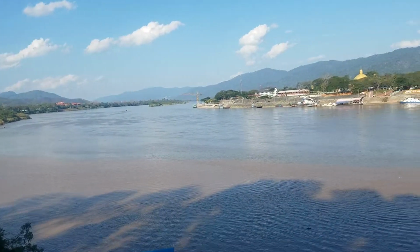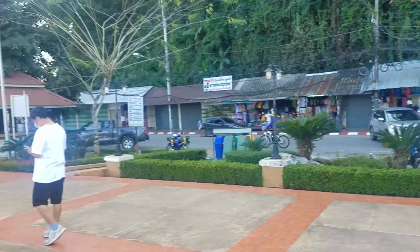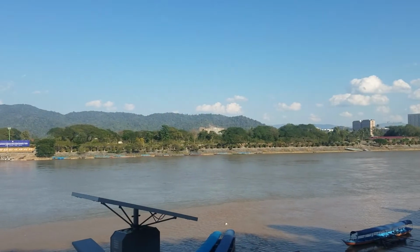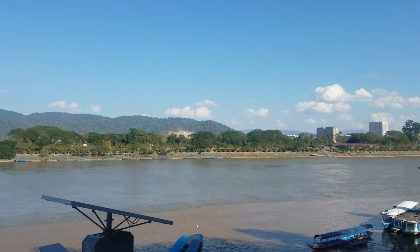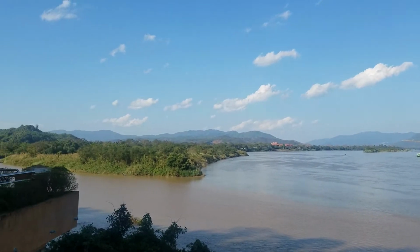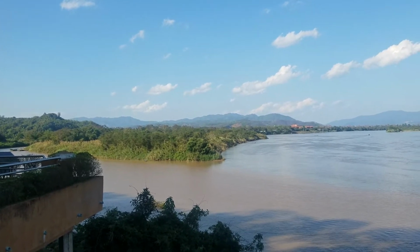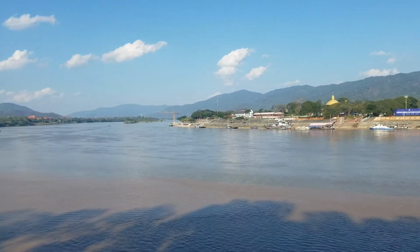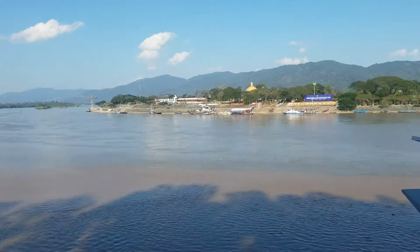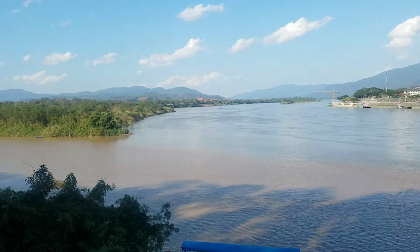Alright guys, so this is the Golden Triangle area. So this river divides the countries. Over here where I'm at is Thailand. Thailand is this way. This way is Laos. You can look over there, those mountains are in Laos. And then if you look over there, you can see where there's a split in the river. Over there, those mountains are in Myanmar. I guess if you want to go to another country, you could swim the river and try to cross the border, but I don't recommend it. But yeah, this river divides the three different countries, which is pretty fascinating.